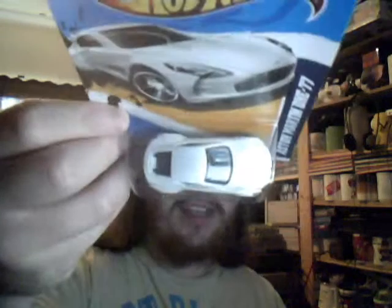Next up we have the Aston Martin One-77 in white. This one I have to be a bit cautious with, because it's almost a flipper. It does almost practically flip over in the case. I mean, it is close to being a flipper, but thankfully it's not. Lovely shade of white though. I think this one I already have in silver. Very nice colour anyway. That's why I grabbed it.